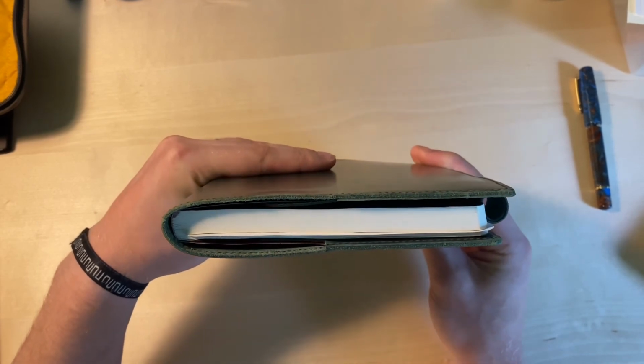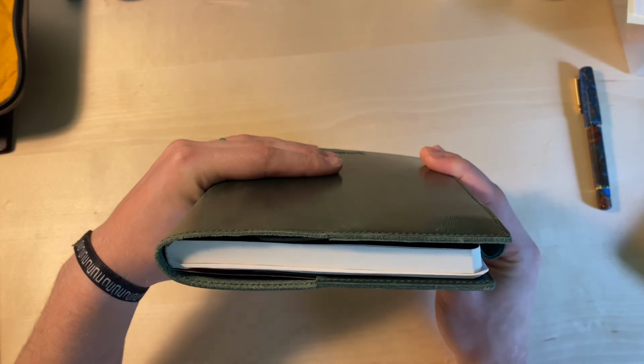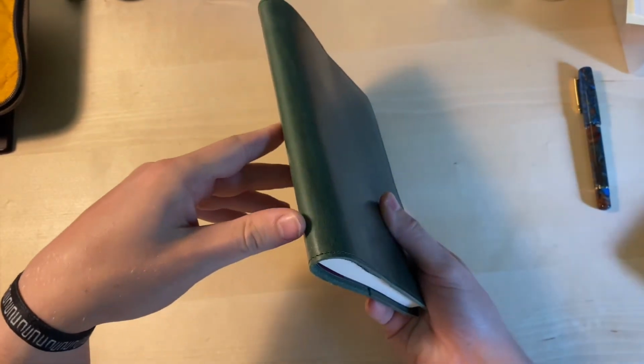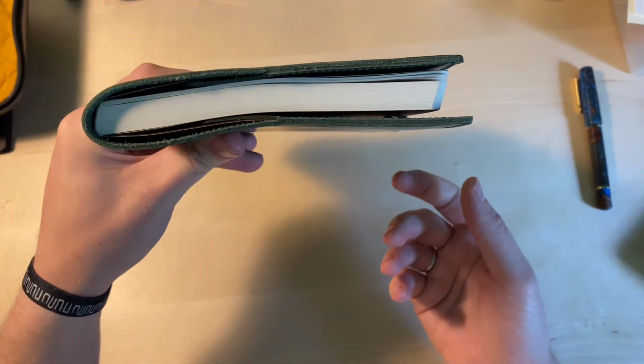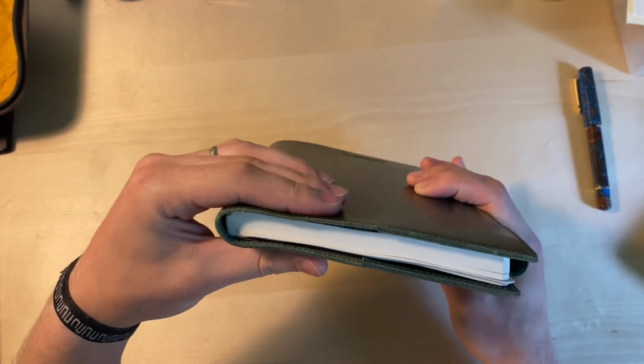Again, super fantastic company. This is the fourth or third time I've ordered from them. Super quick service, super nice people. I definitely recommend checking them out if you haven't already. They have a plethora of different items for all of your pen and paper needs.